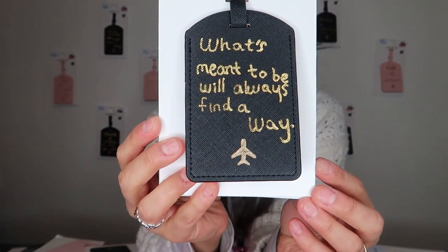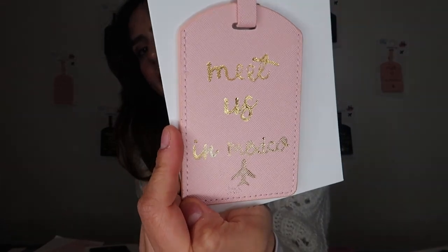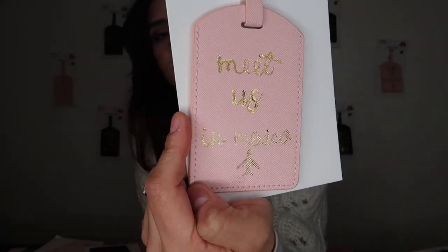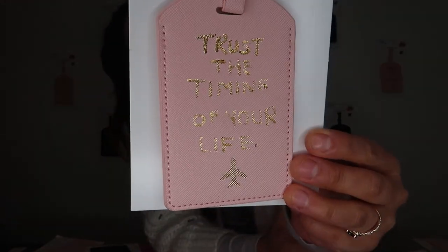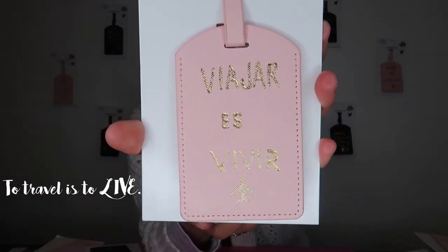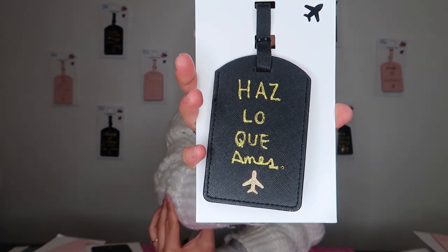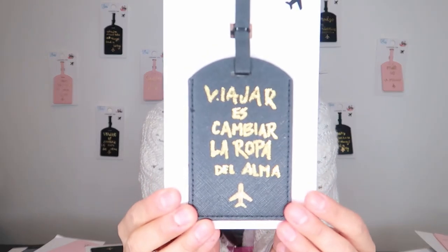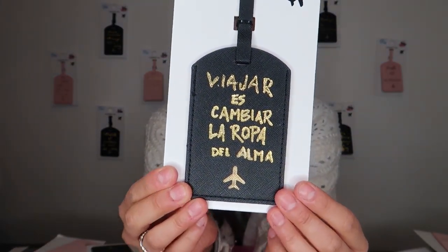What's meant to be will always find a way. Meet us in Mexico. Trust the timing of your life. Viajar es vivir. Haz lo que ames. And last but not least, viajar es cambiarle la ropa al alma.